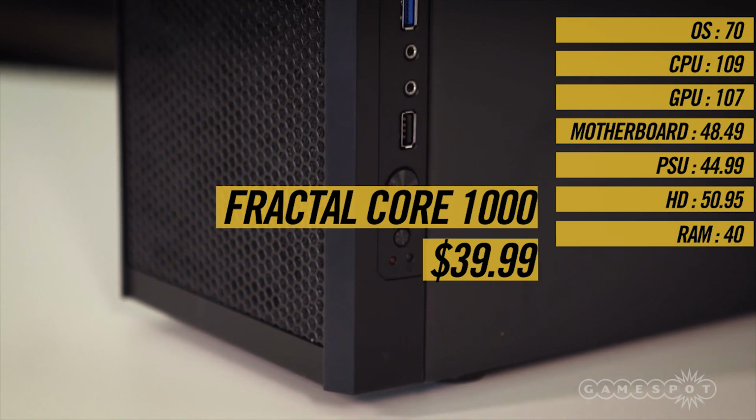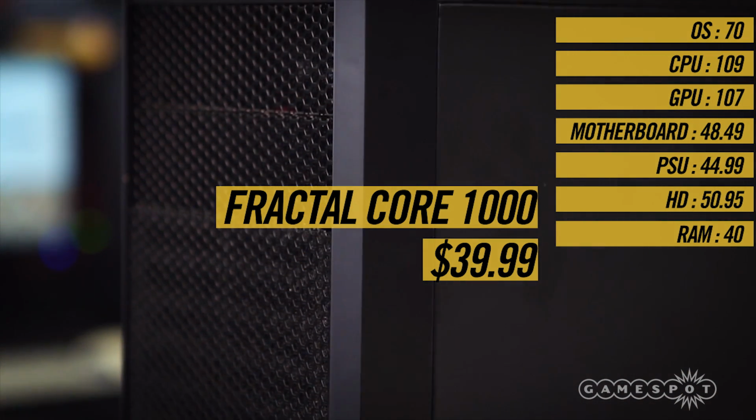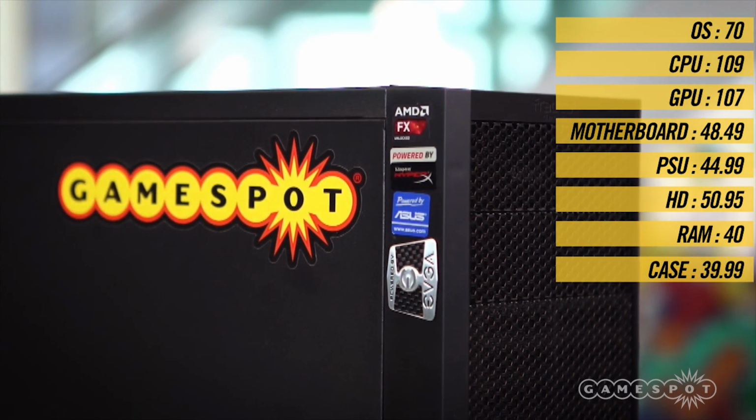It's a case I've used before on budget PC builds, and at less than $40, it's one of the cheapest micro ATX cases out there, or at least one of the cheapest that doesn't look completely terrible and isn't a total pain to work inside.